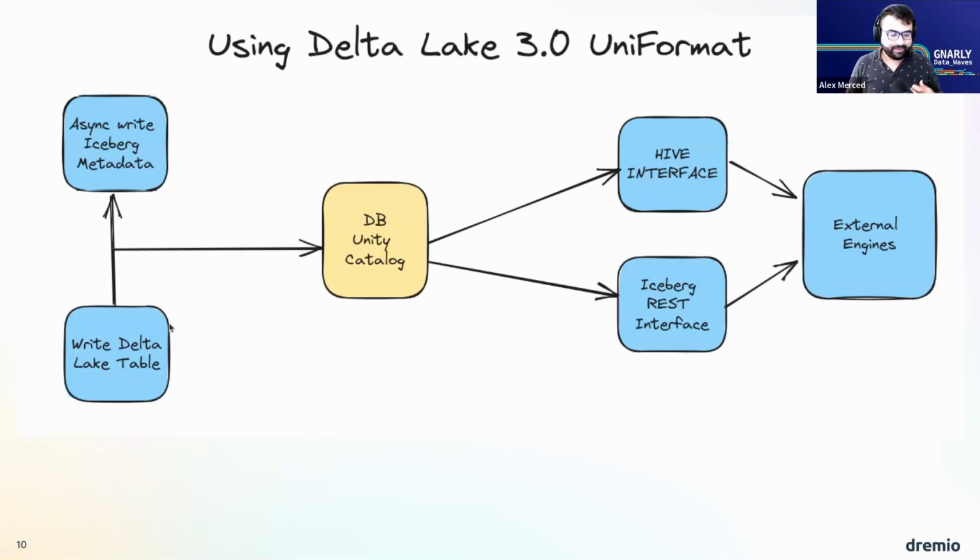Okay, so essentially, if you're just trying to use pure Delta Lake open source without using Databricks as your vendor, this feature isn't necessarily fully functioning at the moment, because it does depend on some of the features they have built into their platform with the Unity catalog, which currently does have a Hive interface and an Iceberg REST interface.